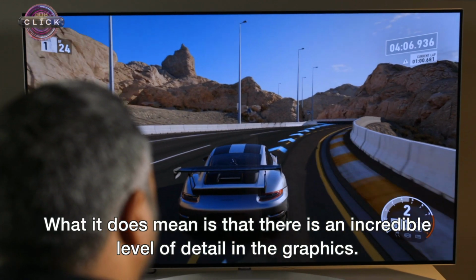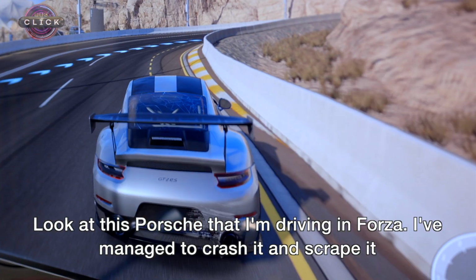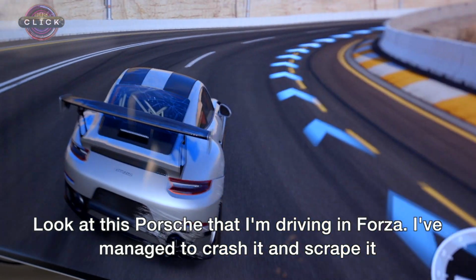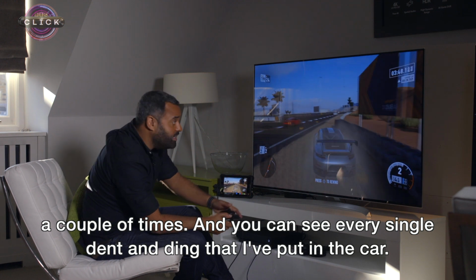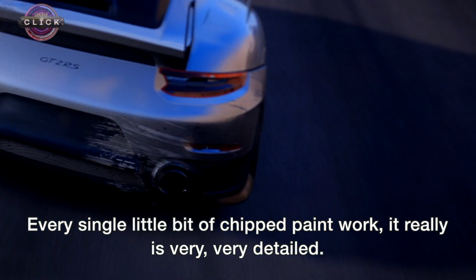What it does mean is that there is an incredible level of detail in the graphics. Look at this Porsche that I'm driving in Forza. I've managed to crash it and scrape it a couple of times, and you can see every single dent and ding that I've put in the car, every single little bit of chipped paintwork. It really is very, very detailed.